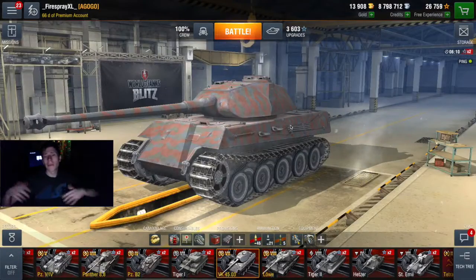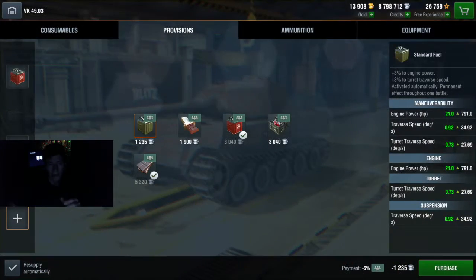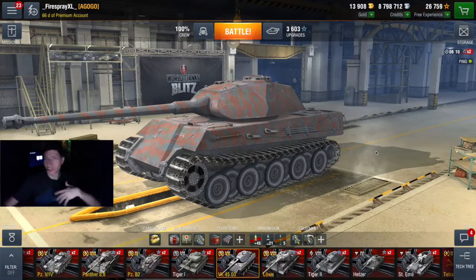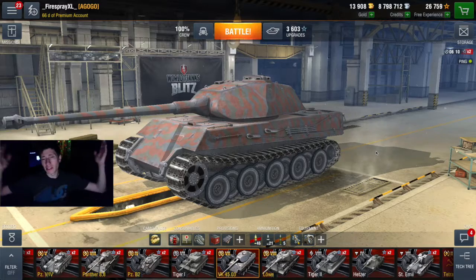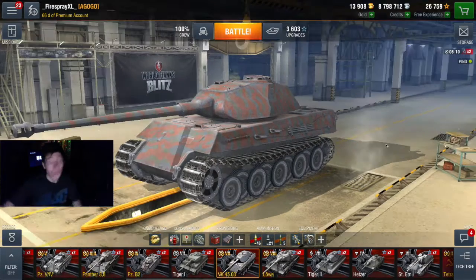Now, I will say that I am happy with this vehicle's reload time being at 6.1 seconds, and I'm not running double rations, I'm just running the premium rations. Gun depression seems usable in this. I mean, it's not like awesome. I don't really know the numbers on this vehicle, just to be honest with you, but it is usable.